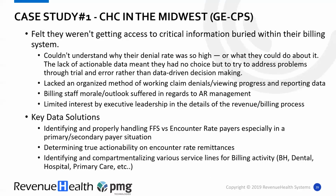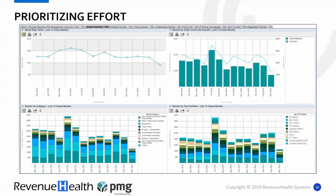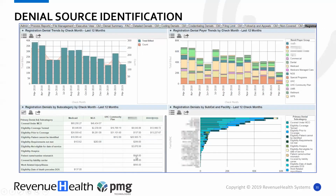And then they worked to identify, this is the first prong, they identified and compartmentalized where those denials were coming from. So again, they focused their effort. One of the things that they could control were their registration denials. So that's where they focused their effort. And they put together some dashboards that really focused on, number one, trending the registration denials, registration and patient eligibility, identifying what problems they were having, but importantly, where they were having them.